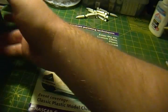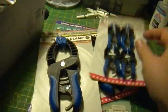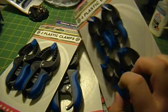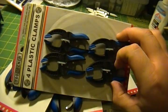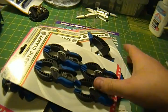Oh, I did pick up these clamps I found. They were $1 each. This one comes with 4. So, and they like lock. So these are really good clamps. I like these. Those are cool. Those are $1.